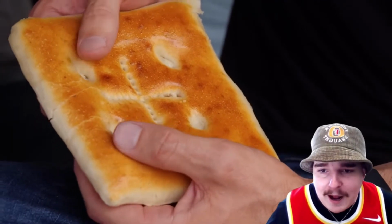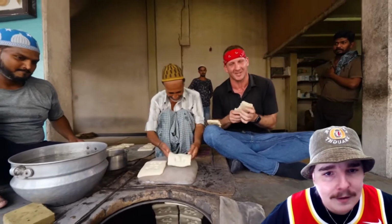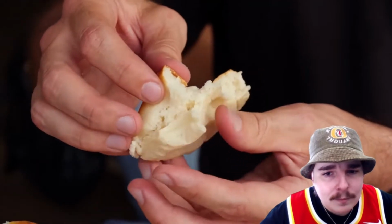That looks gorgeous. Open it up. It's so much more doughy and pillowy than I expected. Are you hungry? He's like, I'm working. And I eat this all the time. I wonder if you can put some chutney on it or something. Oh yeah, that is really delicious. This texture is phenomenal. Soft, pillowy.